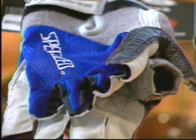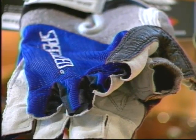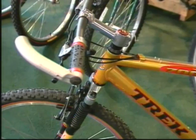Also having possibly a glove, a bicycle glove, so if you do fall off your bike, you're not going to skid up your hands. So the bike part of it, you should be starting anywhere from $200 to $300 to get started at our store, and you're going to get a very nice bike.